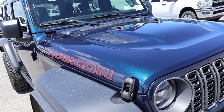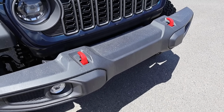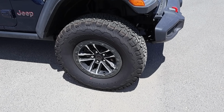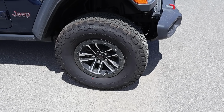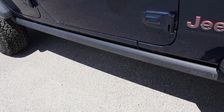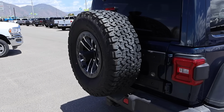Now, if you couldn't tell, this particular one is a Rubicon. You've got the red recovery points and just red accents, but this one actually has the plastic bumpers. But it does have the Xtreme Recon package with the 35-inch tall tires wrapped around 17-inch wheels. And that means it is slightly lifted compared to a regular Rubicon. It does still have the rock rail protection, and it is re-geared. And don't worry, you do get a full-size spare in the back.